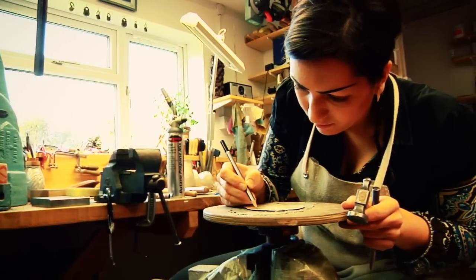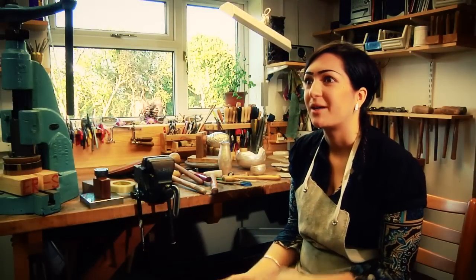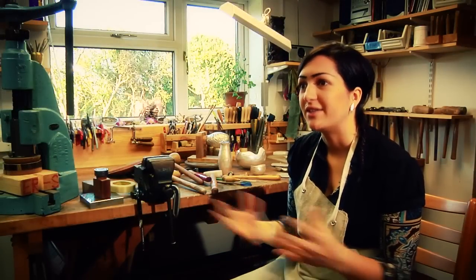Sometimes people can think of a silversmith as having a white beard and living in a small sort of cave where they produce these things, but really it's become something that's very integrated into modern life.